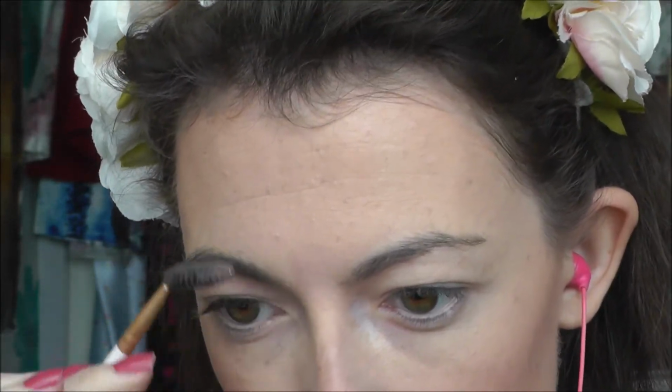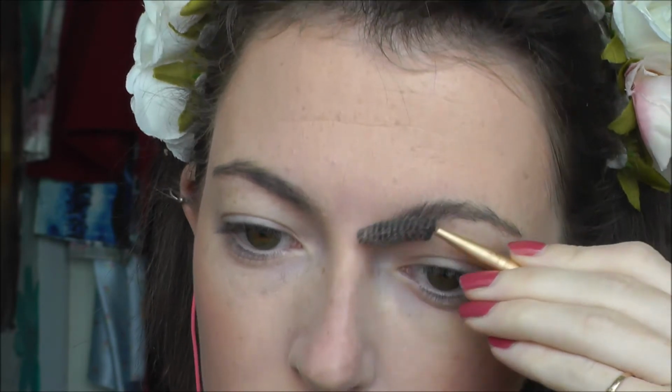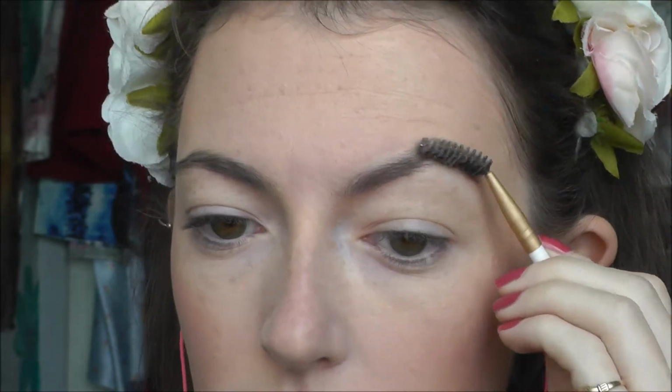So, I'm not going to fill out my eyebrows for this look because I'm only going to the cinema. It doesn't need to be that extravagant, but I do give them a brush through. I'm going to use this flat brush.